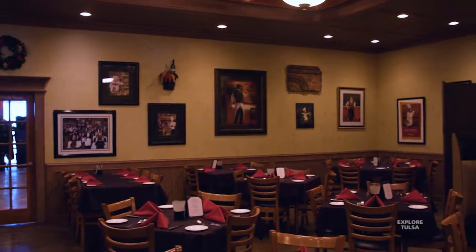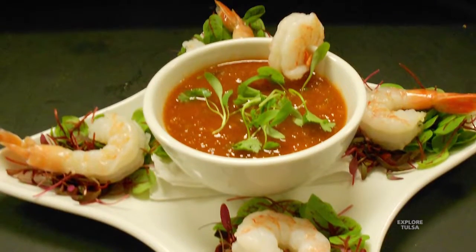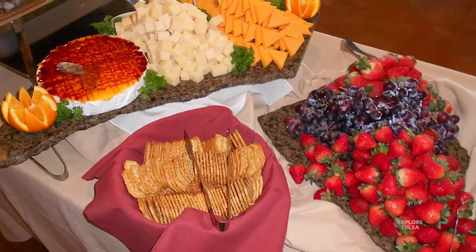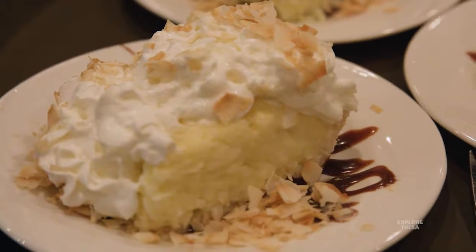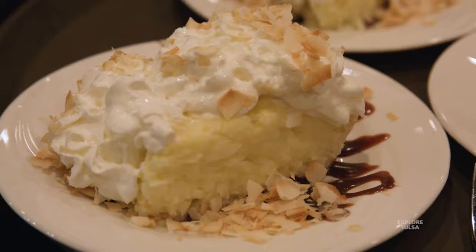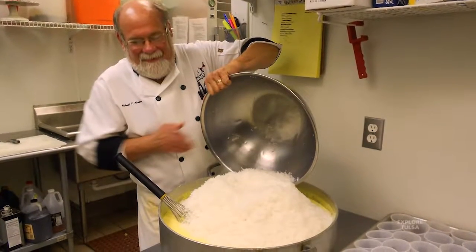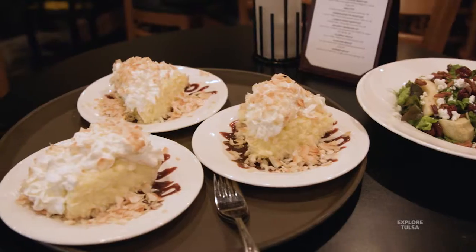We have beef Wellington, we have chicken Oscar, we have rack of lamb, we have chicken marsala, also make a great hamburger, Michael's salad. But the thing we're known for more than anything else is our coconut cream pie. And I make it every day. In the past 10 years, we've served over 35,000 pieces. We've served over 2,000 whole pies, and we sell a lot during the holiday season.